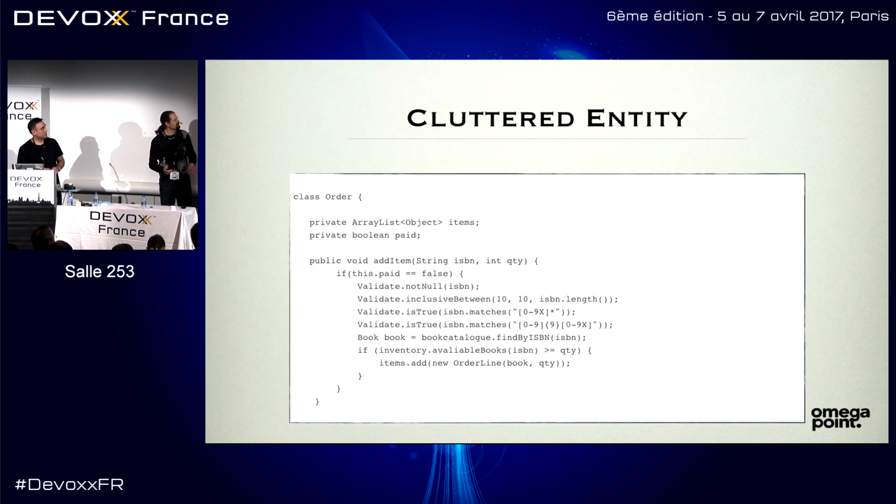So if you look at the third pattern, it would be the cluttered entity problem. So if we look at what, for example, the inside of an entity probably looked like. Order here has got an add item that takes an ISBN and quantity and has a lot of stuff in it, validates a lot of things, checks the inventory, and then adds. It's actually cluttered with a lot of things that are not really entity-ish to do. Checking the availability and adding to the cart, well, that's entity-ish, but all this validation stuff.